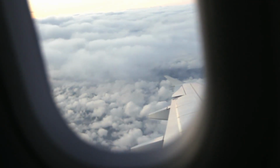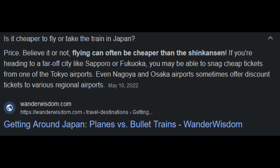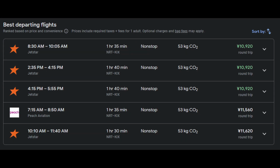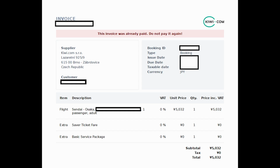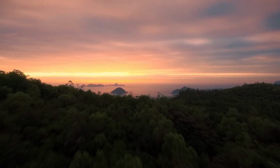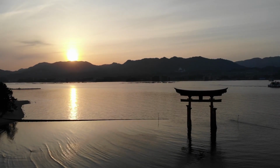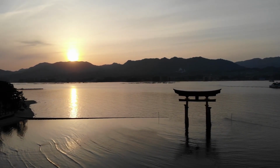Flights are also worth mentioning here as well. Domestic flights in Japan are pretty competitive, but the prices can vary pretty heavily, so it just depends on when you decide to travel and where you need to go. A good example I found is a flight from Sendai to Osaka for about 5,000 yen one way. Oh, this is about 38 USD right now. So depending on your situation, this can save you some serious time and money.